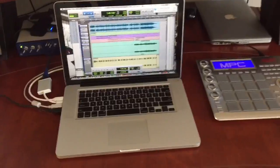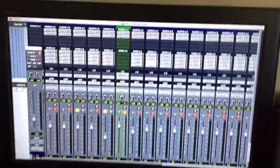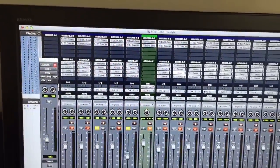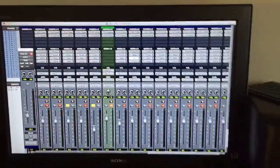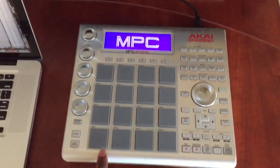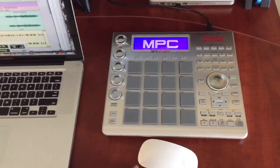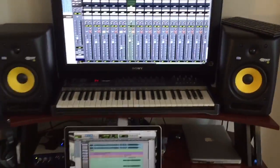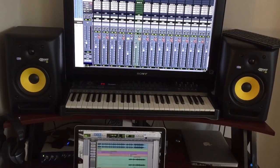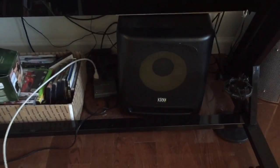Right now, I'm running everything off of a 15-inch MacBook Pro. The big screen up here is just a Sony Bravia from, I think, 2008, I want to say. It was hot back in 2008. It's 32-inch. Yeah, it's kind of old now, but it still works. The MPC Studio, everybody knows what that is. The Magic Mouse and keyboard, just a wireless mouse. The two speakers right here are the KRK Rokit 6s, and I also have the sub to go with it, which that thing be beating.